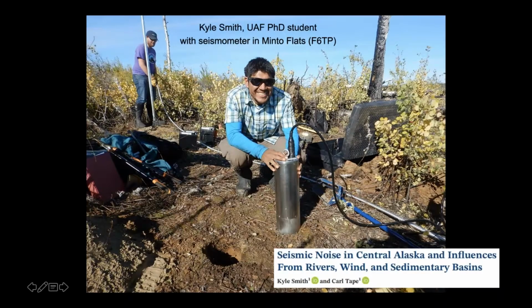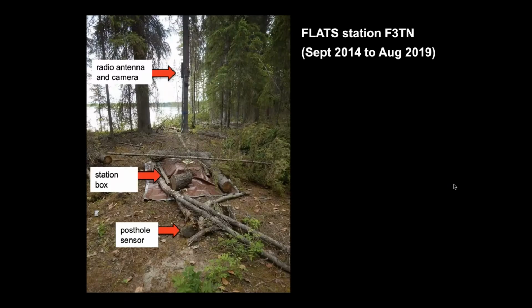This shows a shot of one of the seismometers being installed. This is Kyle Smith at an install in 2015. The culmination of some of this work is in a recent JGR paper where the setting is unique in its influence from rivers, wind, and sedimentary basins, and we can pull these things apart to understand a little about the background noise, using a seismometer in a remote region to get some environmental monitoring as well as recording earthquakes that we're interested in. Here's what a site looks like.